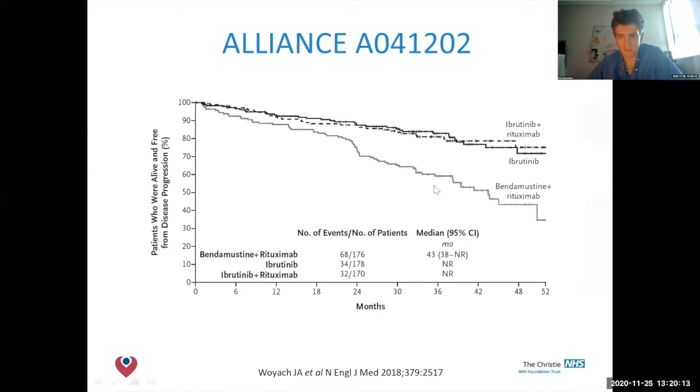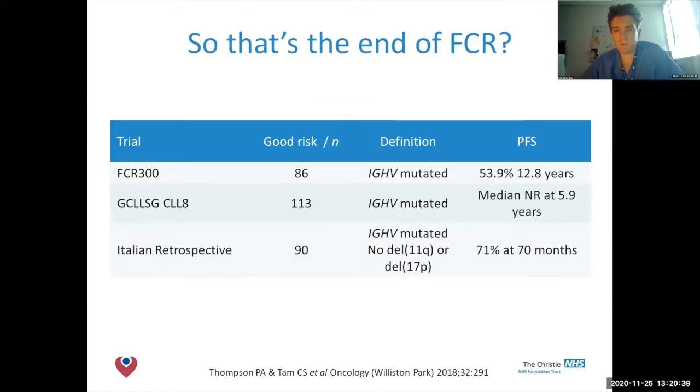And so what you can see from this is that proportionally, over that 4-year time scale, a lot more patients with bendamustine and rituximab had either progressed or died compared to those treated with ibrutinib. It tells us that ibrutinib and rituximab doesn't really seem to make a difference because the curves overlap, but it suggests that ibrutinib on the basis of time to progression is much better. So we should just carry on and treat people with ibrutinib.